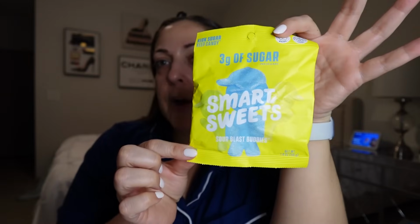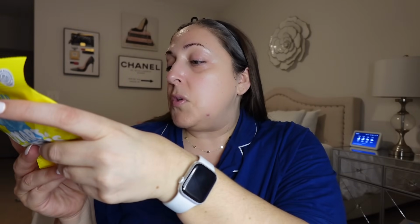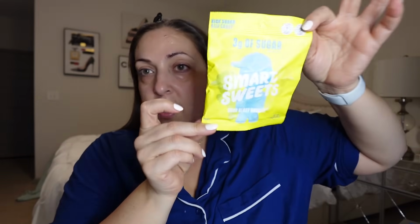These are kind of the dupe to Sour Patch Kids, and I love these because listen, 100 calories for this whole entire bag, okay? You have 42 carbs, but you have 13 grams of fiber in this bag. Only 3 total sugars, and then if you minus out the allulose, which is 11 grams, you get 18 grams of net carbs for this entire bag.